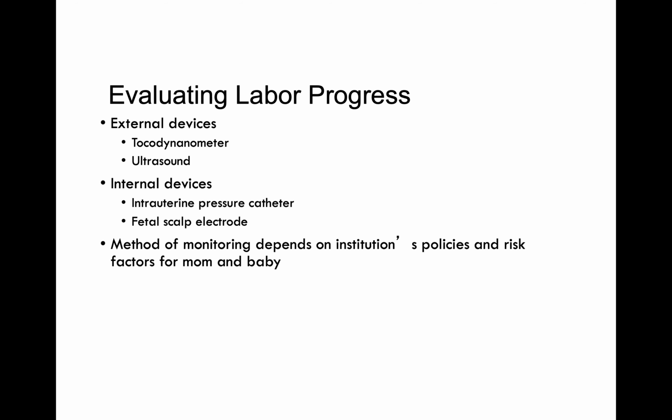Very, very important for a patient who's having or attempting to have a VBAC, or what that means. A VBAC, V as in Victor, BAC, is a vaginal delivery after a C-section. Vaginal birth after a C-section. And now they're trying for a vaginal birth because we don't want that uterus to be so pressured that it ruptures. So very important for that. And the cervix has to be open, usually around 4 centimeters before we can put that fetal scalp electrode in on the baby's head. And again, method of monitoring depends on institutions' policies and risk factors for mom and baby. What else is going on?